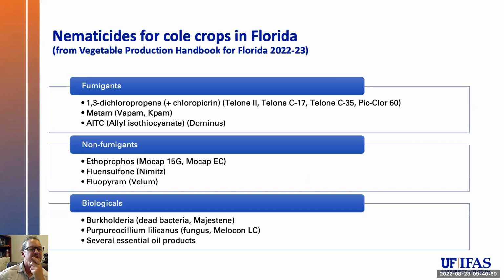This first is the list of nematicides that you can use in brassica and cole crops in Florida. This is from the Vegetable Production Handbook. So the fumigants are still available in brassicas. You can use products like Telone, chloropicrin, metam-based products like Vapam and K-Pam, and also Dominus AITC is available as a fumigant. As far as non-fumigants, Mocap, an old organophosphate nematicide, is still available. And then there are the new nematicides, Nimitz and Velum, which have become more recently available to growers.